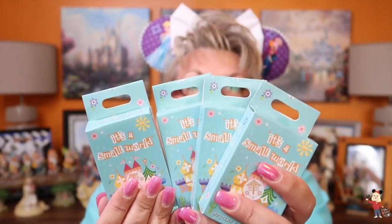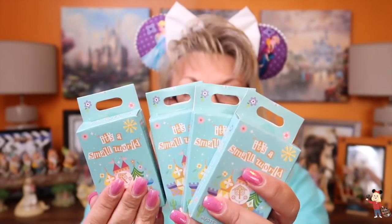So what did I get? I got some boxes so we can do some mystery unboxes. I was able to get, I need 2 pins, I think it is, from the Small World set. They had 4 boxes in the Contemporary, so I was able to pick them up. So fingers crossed I can complete them, and hopefully I can help my friend Dana complete her set as well. Dana's the mouse diva, if you don't know, and we're diva sisters. So yeah, I've got those.